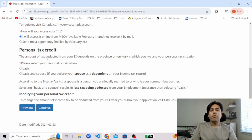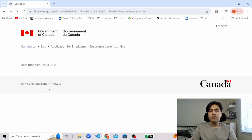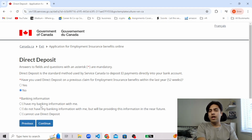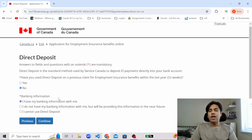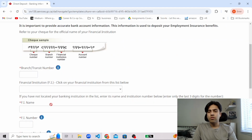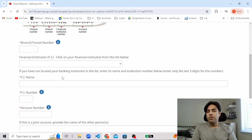They ask you more about your tax situation, so mine is basic. But if you have a spouse, you can select basic and spouse. So I did not have a claim, so I'll select no. I have my banking information with me. If you don't have it, you can do it later on as well. Continue. Just add your banking information like the cheque number, branch number, account number, transit number as well.